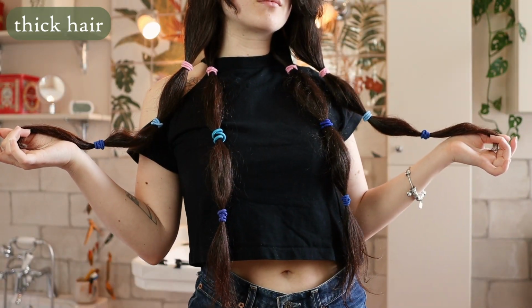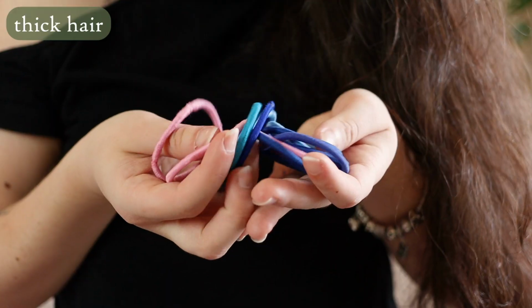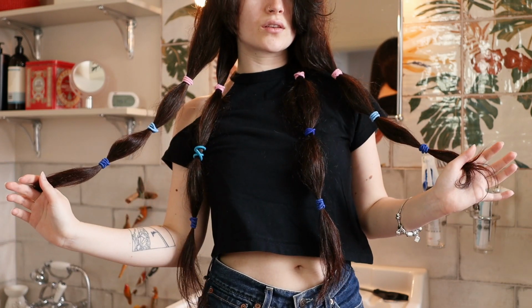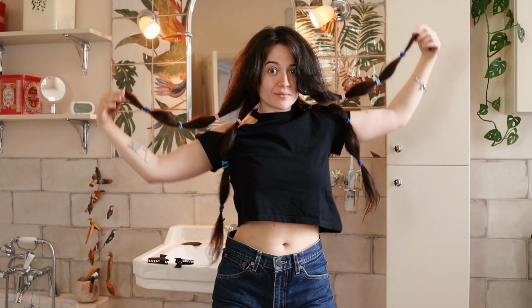I'm going to need quite a few bobbles per section, so just keep that in mind and make sure you have enough before you start. Right, that's my hair all divided up. Got me looking like a real alien specimen right now.